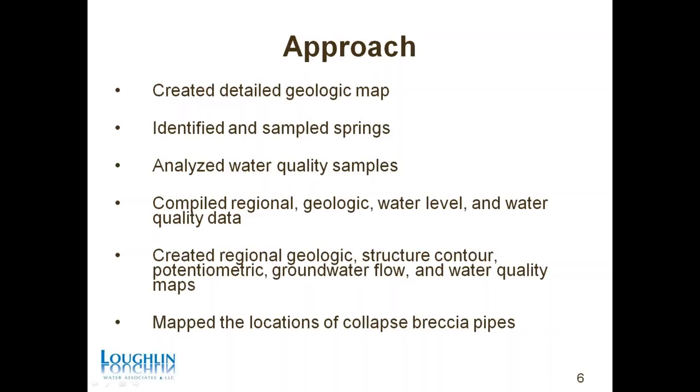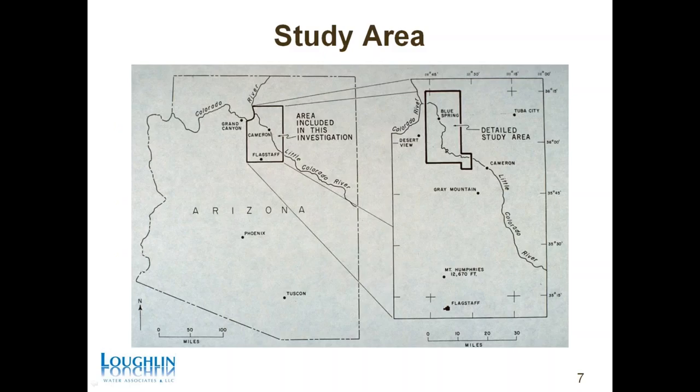When I started my work down there, there wasn't a good geologic map, so I had to create one. We identified and mapped springs and analyzed the water quality samples. I actually did all the analyses myself, compiled a bunch of regional data, created some structure contour maps, and then looked at the breccia pipes.